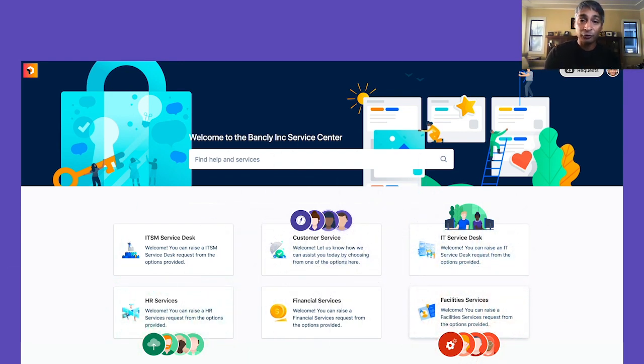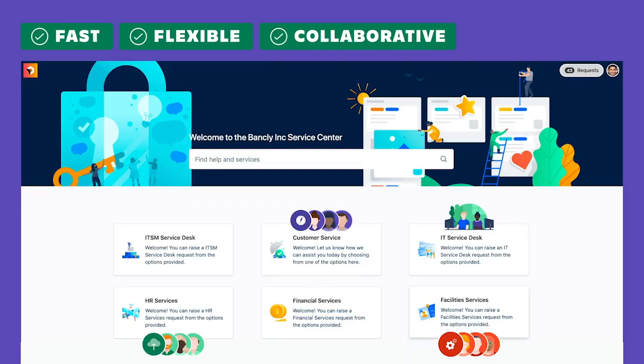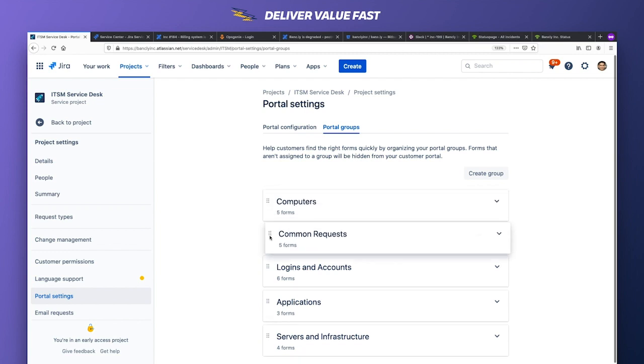This allows for a much faster response time. It allows for more flexibility for your teams, and it allows for a lot more collaboration across your teams. And that's why at places like ISS World, teams from technical teams to non-technical teams adopt Jira to do their work. Let me show you behind the scenes what this looks like and how even non-technical teams can do a lot of customization and work within Jira Service Management.